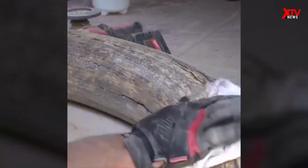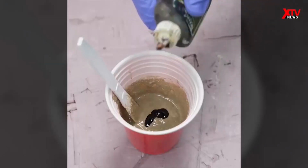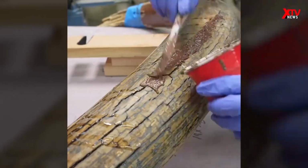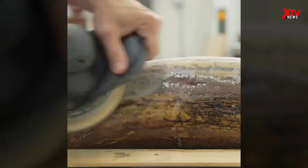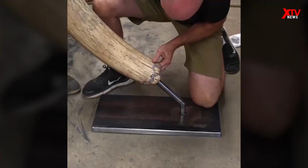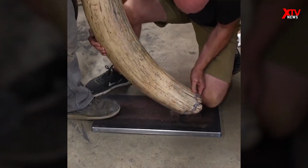Any cracks or fractures are delicately repaired using modern adhesives and techniques designed to preserve the tusk's integrity while ensuring its structural stability. In cases where portions of the tusk are missing, skilled artisans meticulously sculpt replacement pieces from materials that closely resemble the original ivory.